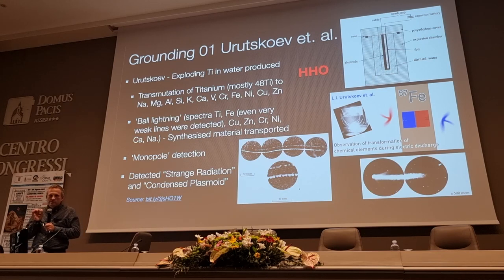So I think one of the most seminal papers in this whole field is by Aritzkev et al. And it is, again, exploding a foil. In fact, they did a range of foil explosions. And it's in water, and therefore they will be creating HHO, by the way. Just that's an aside, because that's what we're going to be talking about with the Ohmasa gas. The transmutation of titanium, almost entirely 48 titanium, was to all of the elements you would expect from titanium, if you run the calculations.